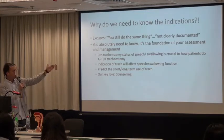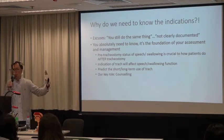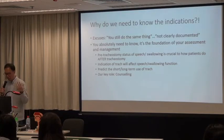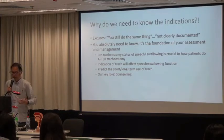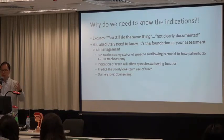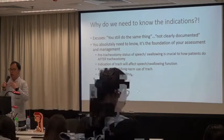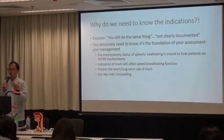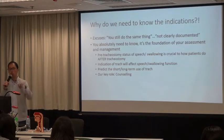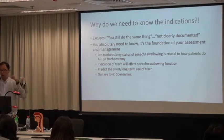Due to these few things, the pre-tracheostomy status, so how the patient was before he or she had the tracheostomy tube put in, is crucial to how patients do after tracheostomy. And the indication of the trach is going to affect the speech and swallowing function, and it's also going to let you predict whether the patient is going to need the tracheostomy for a prolonged period of time or the patient can be weaned off very quickly. So, the likelihood of tracheostomy tube dependence.